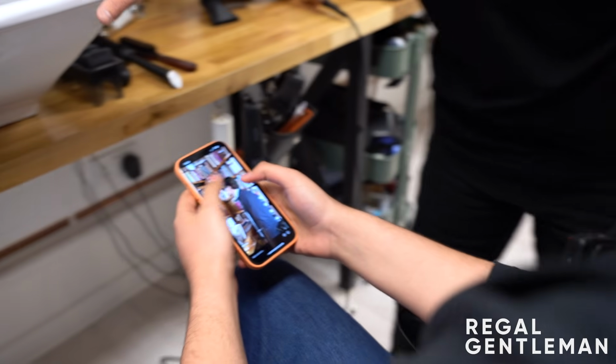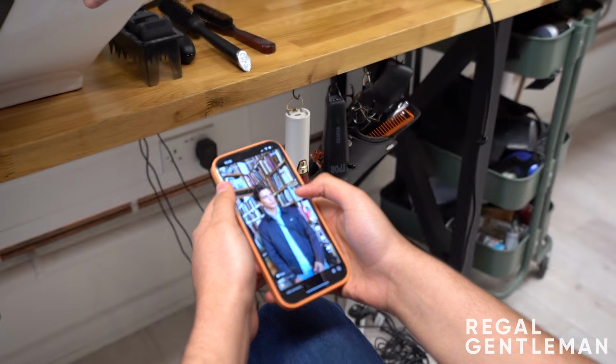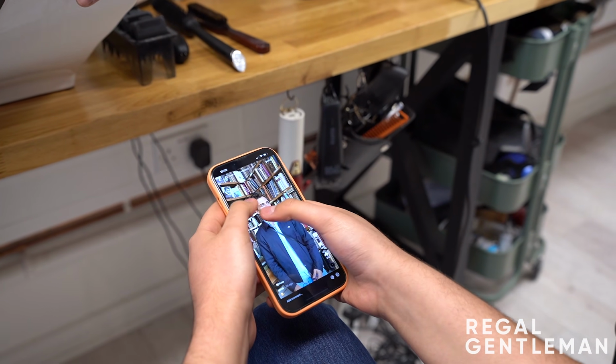I'll say also the best word is flow. I've got these pictures here. So, short sides, you know, easy to maintain.